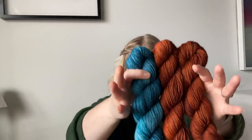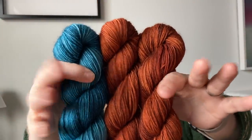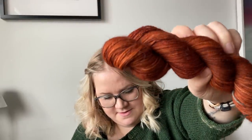One last thing. I did some yarn dyeing. These are not some fancy bases. These are just wool sock bases that I had lying around. And nonetheless, it's now been dyed up. And this is what I came out with. I'll show you one of these first. Absolutely love this.